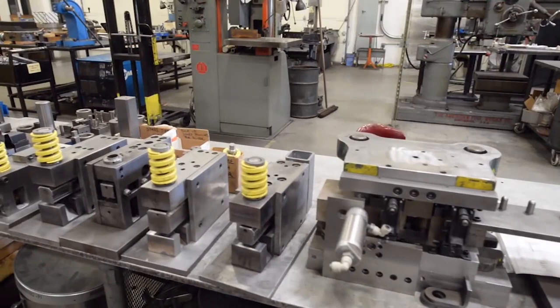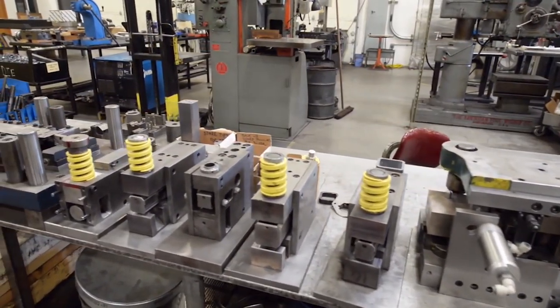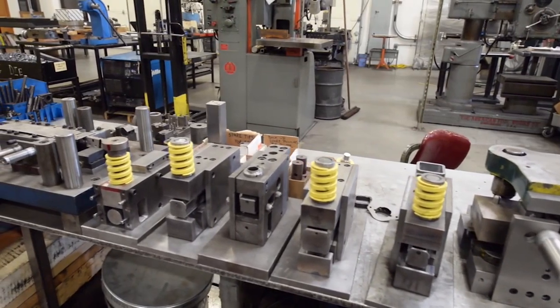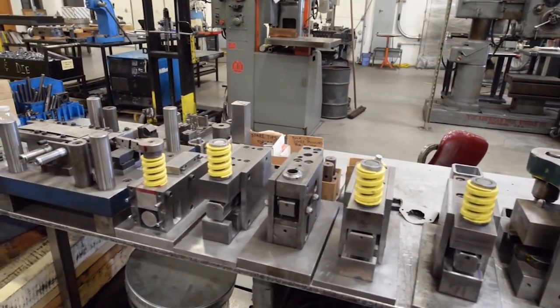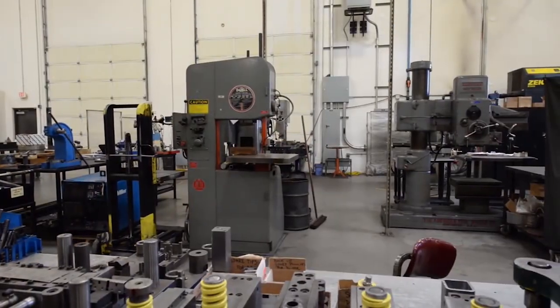Normally, when you want a stamping die, you'll create a drawing, you'll send it to an outside company, and they will create tool steel, create these stamping dies. Might take 6 to 8 weeks, maybe 12, might be $10,000, $20,000, $30,000 later. Then you can start stamping out parts.